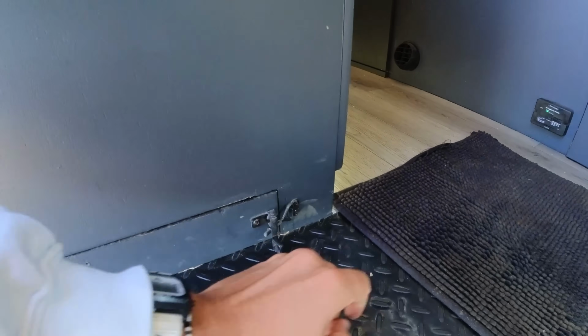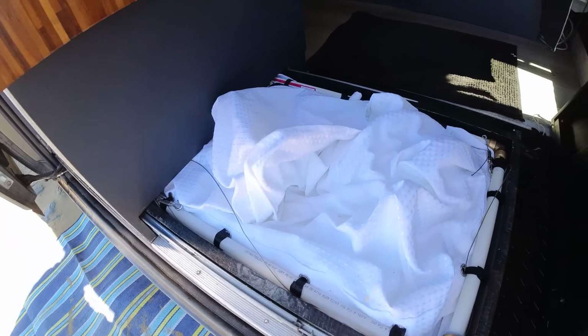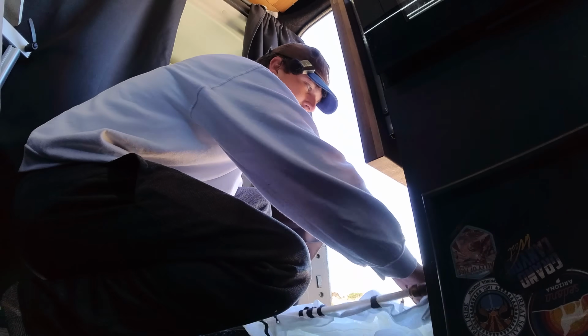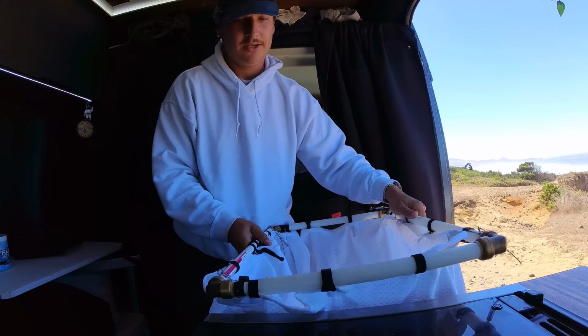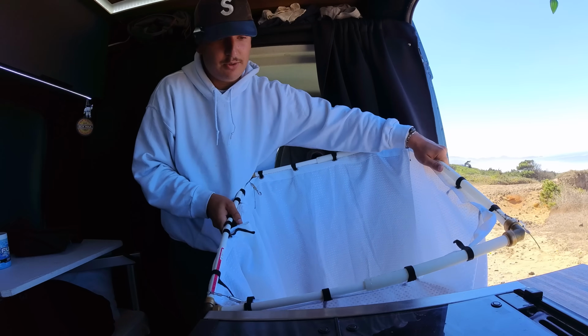And then the shower pan itself pulls out from this long cabinet right here. So if you undo this latch and then pull it out, it reveals my shower curtain and my shower pan. And in order to get this set up, you basically take the shower curtain and you pull it out of the pan like this and pull it up.